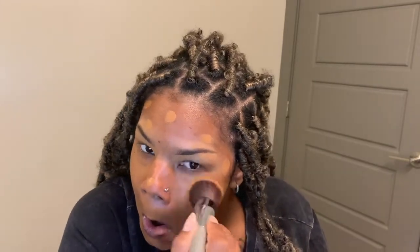I'm gonna take the clean brush and I'm just kind of getting the excess product that was on my hand off and onto the brush. And this is an IT cosmetic brush. All the little stuff done rubbed off of it. But it's just a foundation brush. I got this at Ulta. So yeah, you blend your foundation until you can't blend it no more.